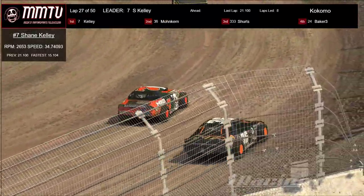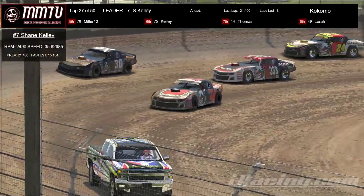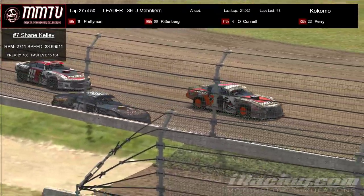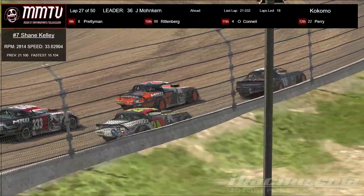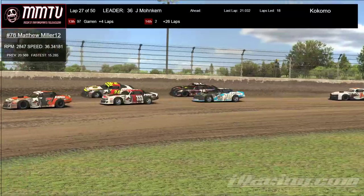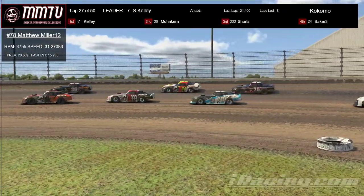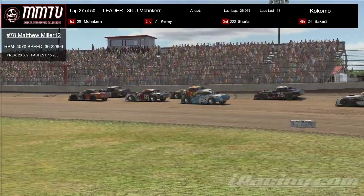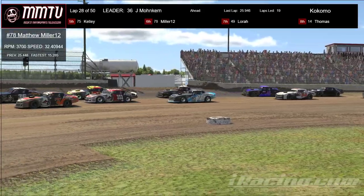You have to be so precise in these turns, especially as we look at how far this track has blown out up towards that wall. It has, and these guys are bouncing off the wall, and I guess it doesn't hurt you when the guy in front of you is also bouncing off the wall. You're basically on equal footing. So now we'll see what Shane's tactics are for the restart.